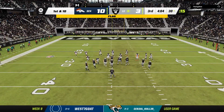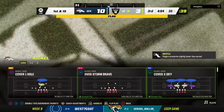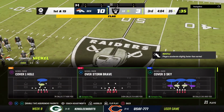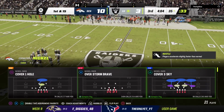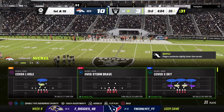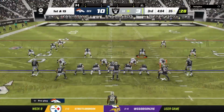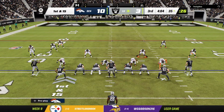And looked like some movement there. Let's get the call. And they'll accept that penalty. A false start backs him up 5. 1st and 15.